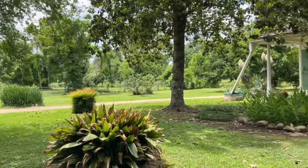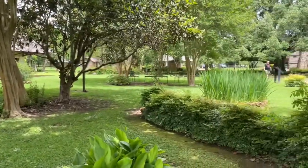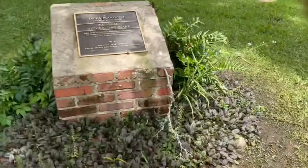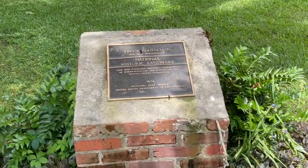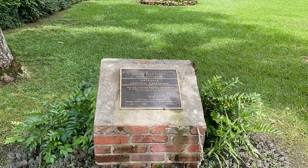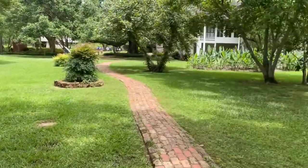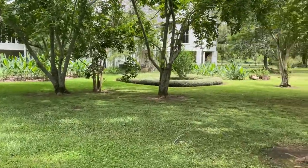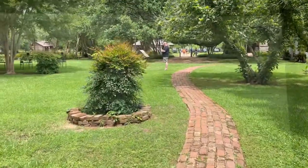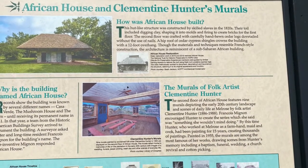Louis Metoya was the son of Marie Therese Coincoin. She was a former slave who became a wealthy businesswoman in the area, and Claude Thomas Pierre Metoya. The house was completed in 1833. It was only two rooms then. The Metoyas were free people of color for four generations before the American Civil War. Buildings include the main house, the Yucca house, the Ghana house, and the Africa house.